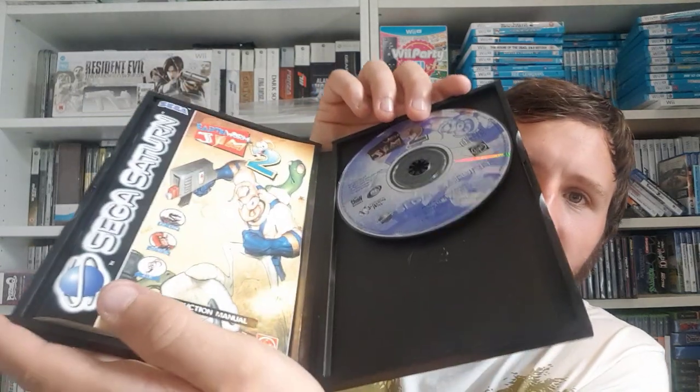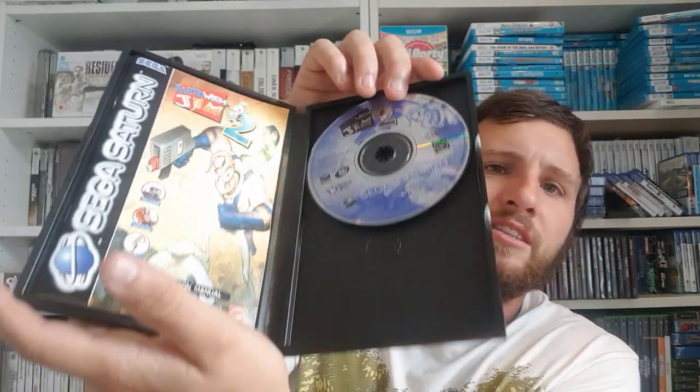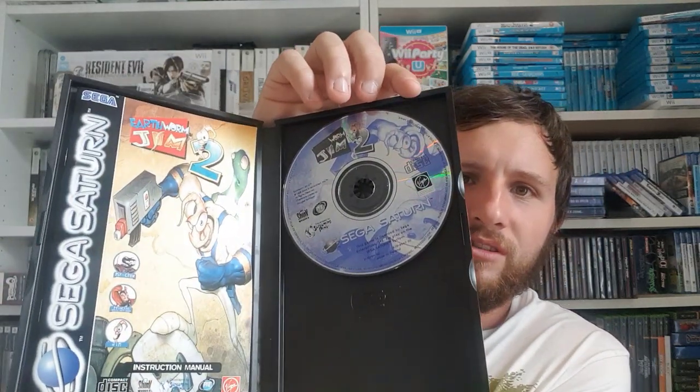And the last Saturn game we've got, let's double check, yeah. This was 25 quid. It has dropped to 20 now. But it is Earthworm Jim 2. And more annoyingly, they've got another copy of this in stock in my local. I was like, fuck's sake. But yeah, I can't complain about the insides. Sorry, the window's right there and it's shining right on all this stuff. But yeah, there it is.